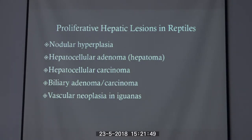Proliferative lesions of hepatocytes in reptiles are very common, especially in the snakes. And there does appear to be a continuum in the development of nodular hyperplasia, hepatocellular adenoma, or what is sometimes termed hepatoma, and hepatocellular carcinoma. We also see biliary tumors in these reptiles, especially in the lizards. And we sometimes will see primary vascular neoplasms in the liver of iguanas. But the big ones are the hepatocellular lesions that occur primarily in snakes.